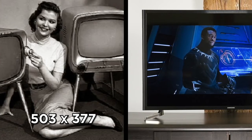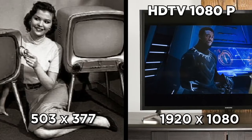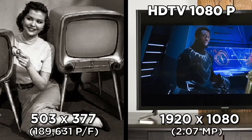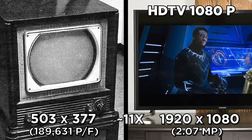For some perspective, standard 1080p HD TVs have a 1920 by 1080p display, containing 2,073,600 pixels per frame, or 2.07 megapixels. That's almost 11 times more pixel density than the 1930s model.